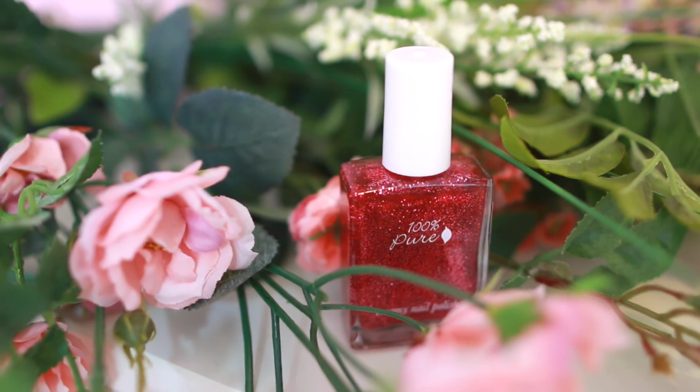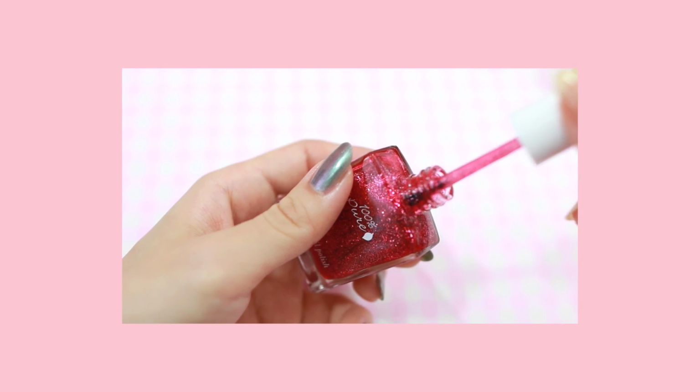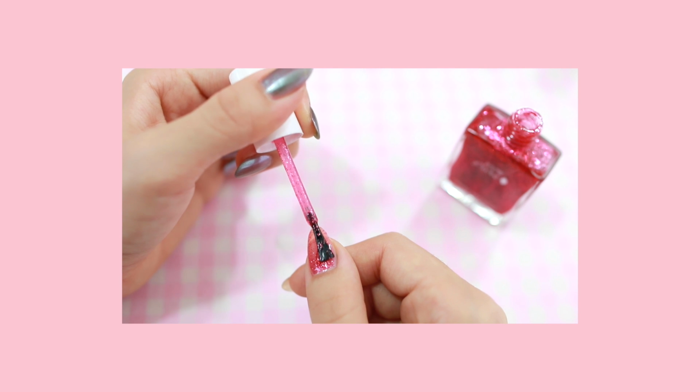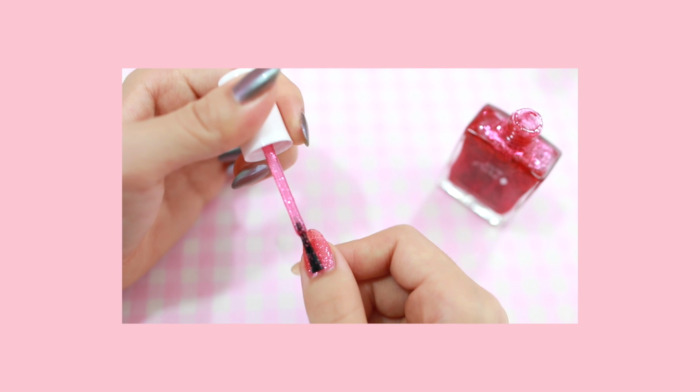Next, I have a nail polish that I am wearing on my hands right now. This is the 100% pure creamy nail polish in the color Ibiza. I hope I'm pronouncing that right. I finally did a video that I was super excited to do, and that was my nail care and manicure routine video. So you guys can check that out if you haven't seen it yet.